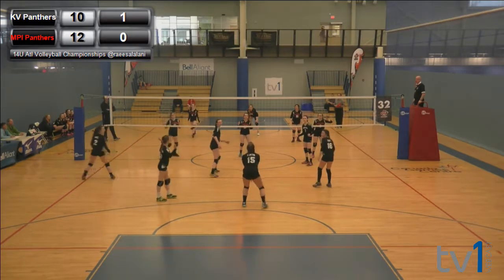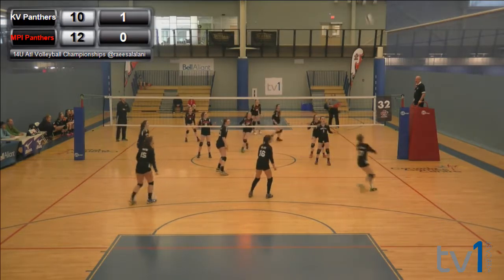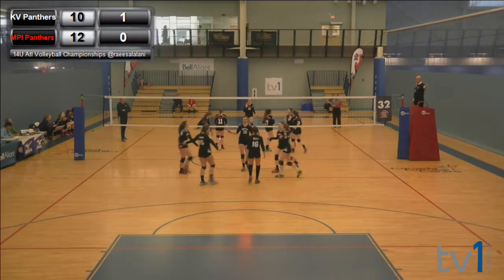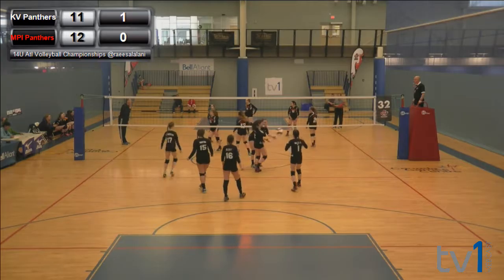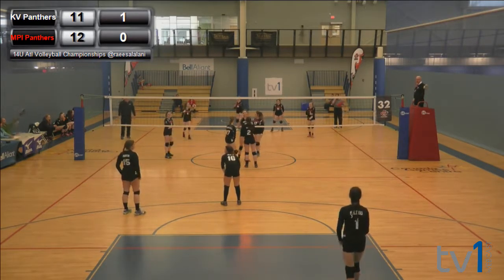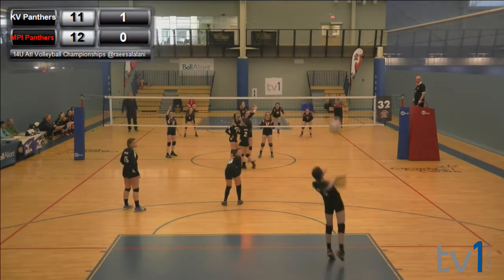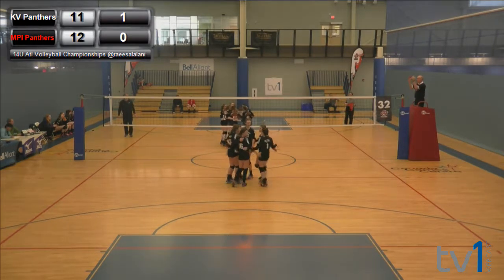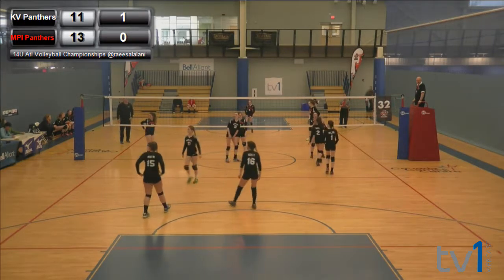And there is number four with the serve. And a dump there from McLeod. And now she is going to go back to serve here. That ball just spun out of bounds. The Panthers in the lead here. That is the MPI Panthers.